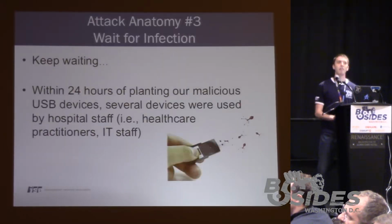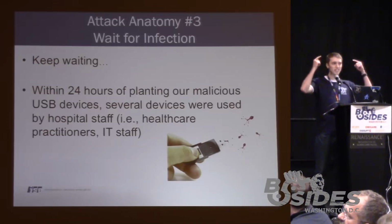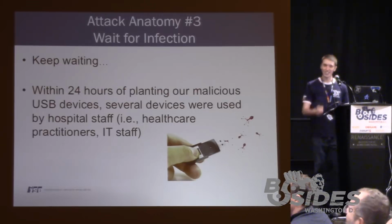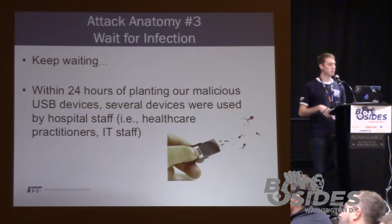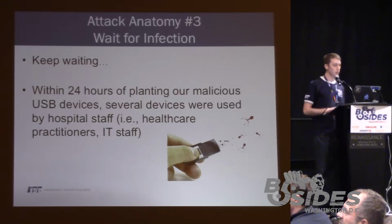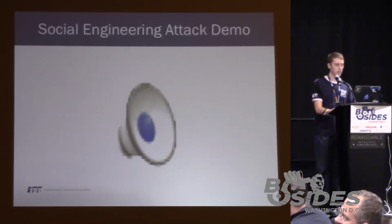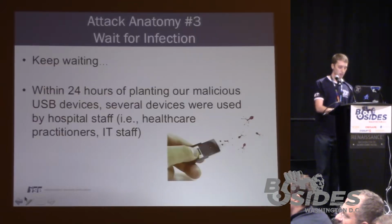So now we have to wait. This is the boring part, but it always ends with smiley faces. So you're right. Somebody else may be smiling, but yeah. So we keep waiting, and all of a sudden, ding, we caught our first fish. Within 24 hours, somebody had plugged in a drive, and it's ultimately game over. Wow, what just happened?